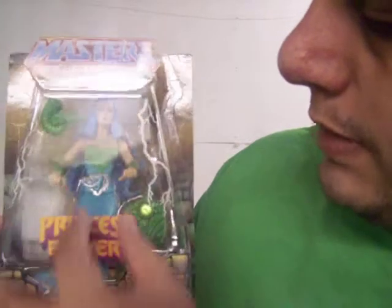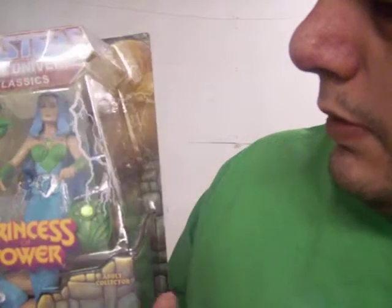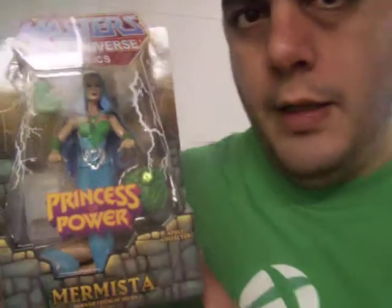The original figure had a cloth fishtail that would slide up over her legs and snap at the waist behind her back. And you could take it off, and she had legs underneath that. And she was one of the second series figures from the Princess of Power line, which didn't last very long. It lasted 3 years, I think, on toy store shelves.